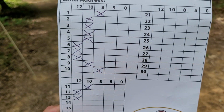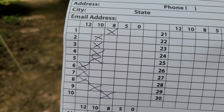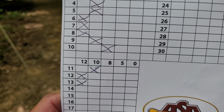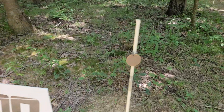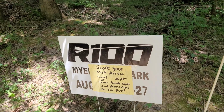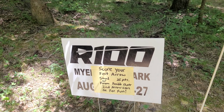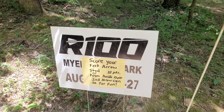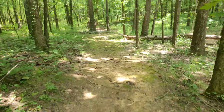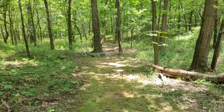Well, this is current standing. Man, those 8s really hurt. 2 8s so far. All right, guys, we're on number 14, and I'm not really sure what this means. Score your first arrow, steel or foam, 25 points, possible 12. Second arrow can be for fun. So, I don't know if you guys have ever done a steel challenge. Oh my gosh, this is 30-yard shot.